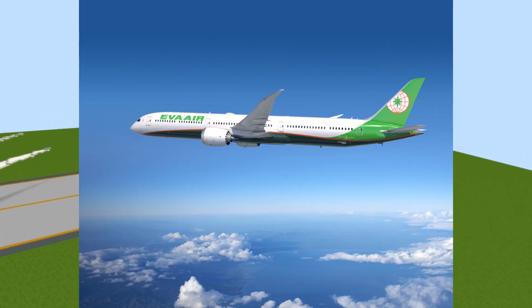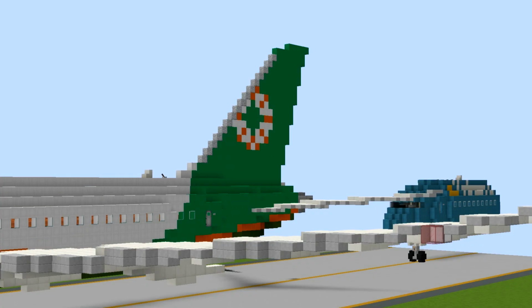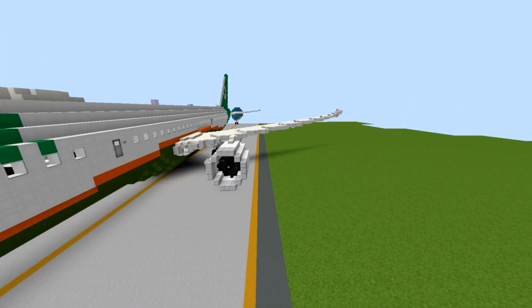And here we have the Dash 10 with Eva Air, as I think they might be the customer. I might be incorrect, but I believe so. Anyway, we can look around. Tail by Taxiway, and the rest of the delivery was made by Taxiway. Ended up tweaking it a little bit, but yeah.